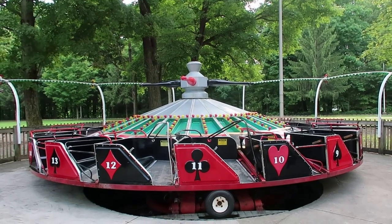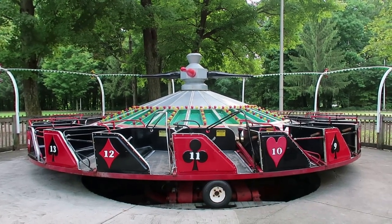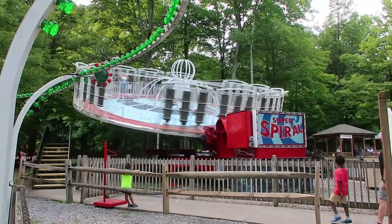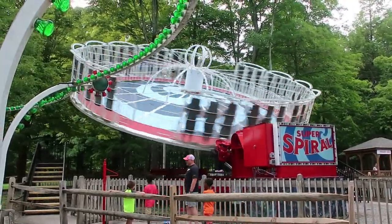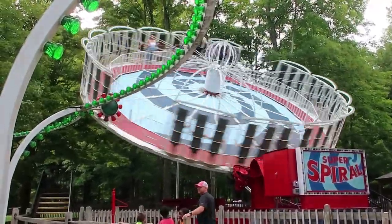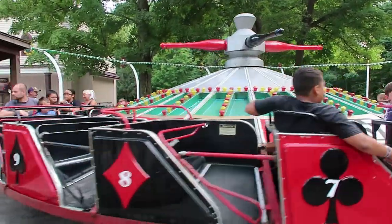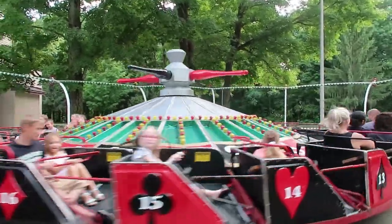This thing is so cool, it looks like a giant roulette wheel. And I love how they have all the detailing with the clubs and hearts and spades and diamonds with the numbers. It's really cool. Here she goes. There goes the roundup. It's called the super spiral here. I'm not that brave. Mama!